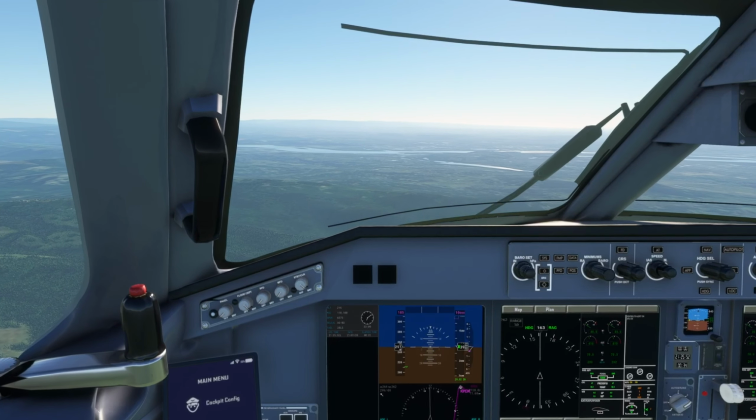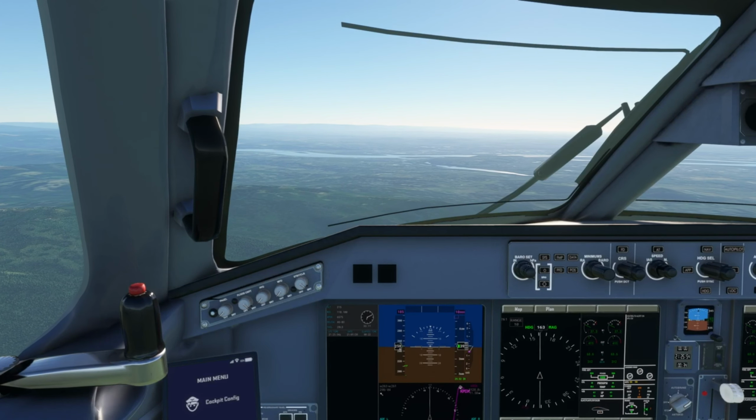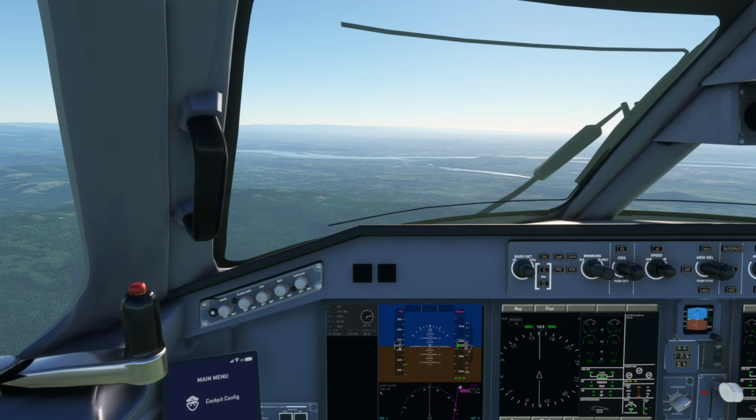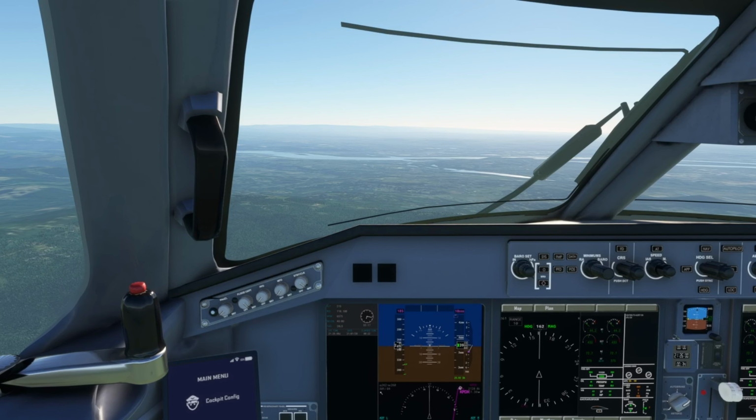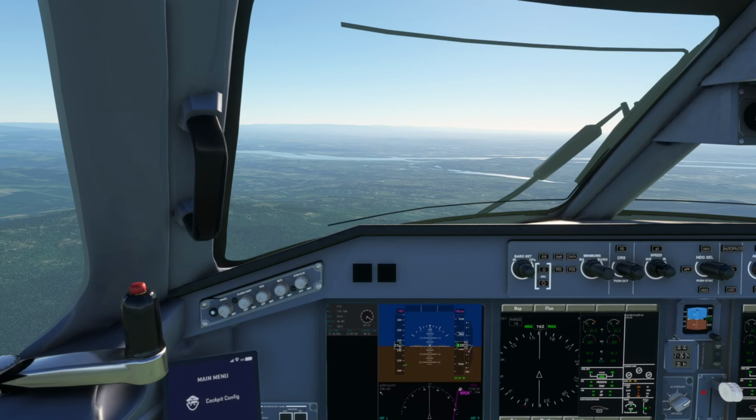Portland approach, Lotus 215. Request clearance to transition Charlie airspace. Excuse me, Lotus 215. Portland approach, cleared through the Charlie airspace. Cleared through Charlie airspace, Lotus 215.